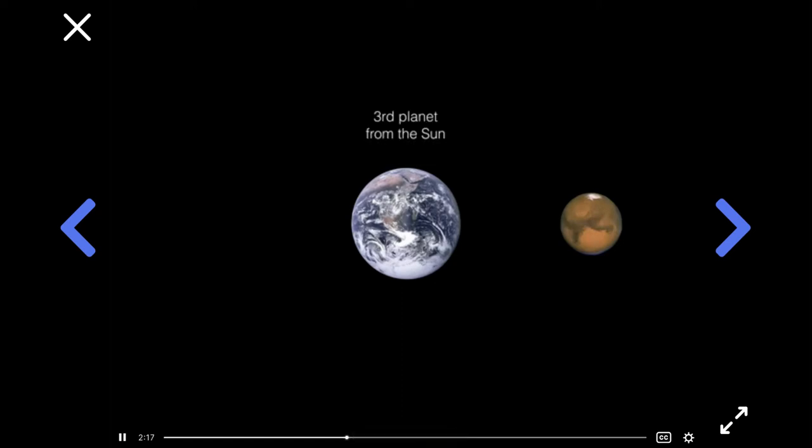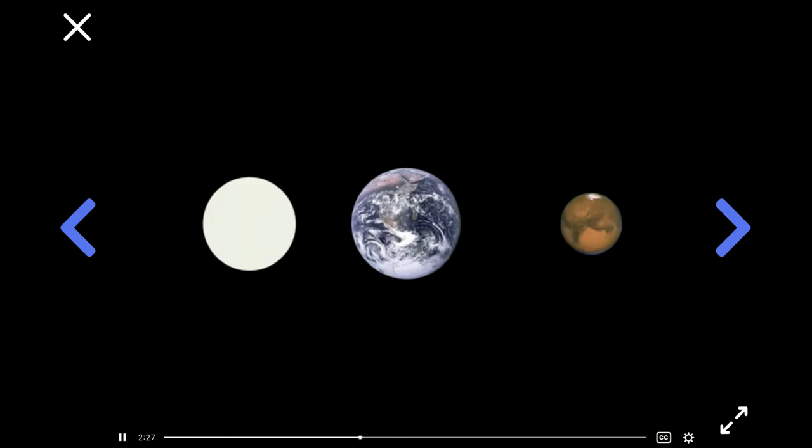Being that the Earth is the third planet from the Sun, it makes sense that we explored Mars first, because it's the fourth planet from the Sun. So Mars is closer to us than most other planets. But the planets aren't evenly spaced apart.